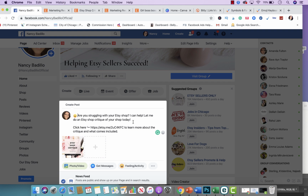You could also do 1 or 2 hashtags. Don't do it like Instagram, where you could do all 30 hashtags. On Facebook, you could do 1 or 2. Don't put too many because then it looks spammy. So you could do the main words. If you're in the wedding niche, maybe hashtag wedding. If you're selling stuff for dogs, hashtag dog. Just the main keyword that is the main focus of whatever you're promoting. So I put hashtag Etsy.